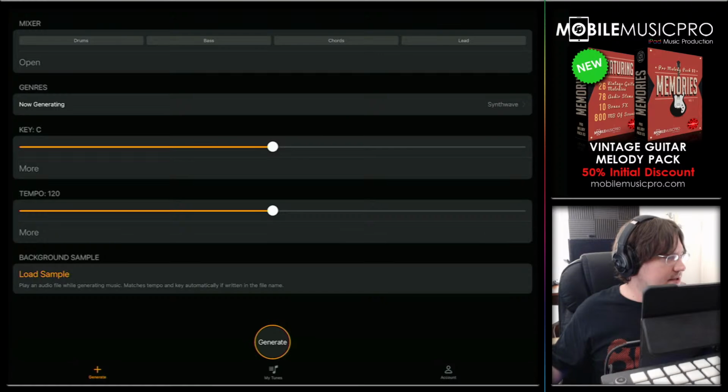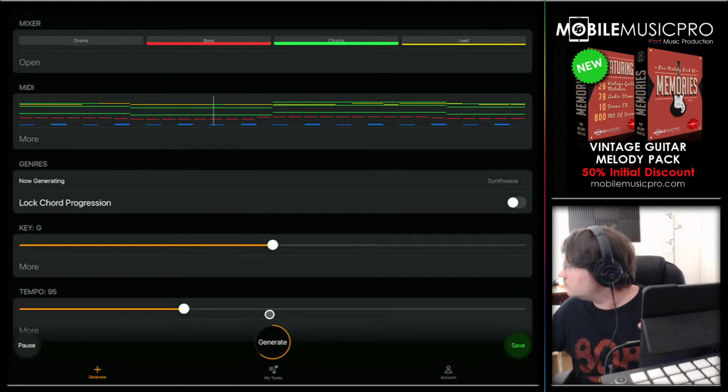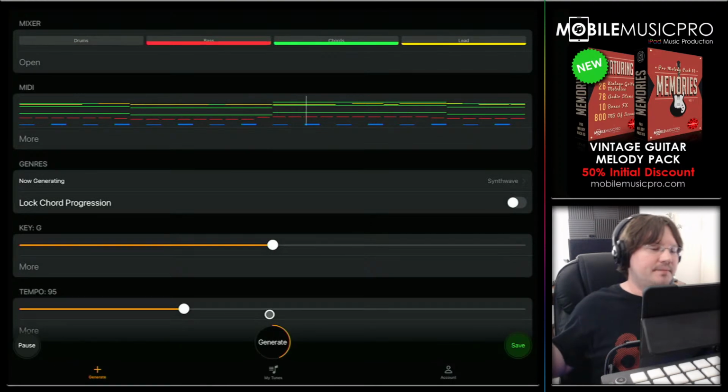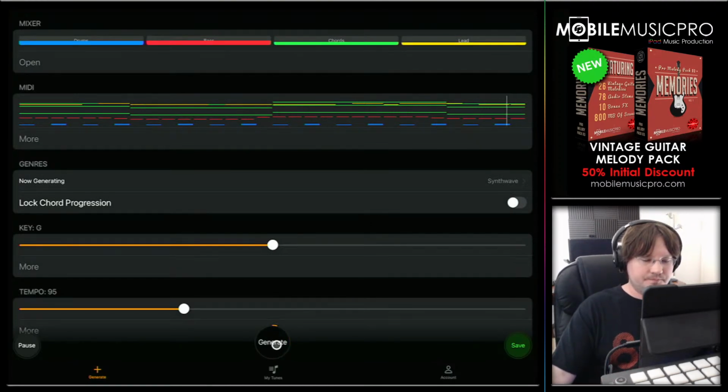Okay, so let's hit the generate button and take a look, shall we? How cool is that? Come on. That's pretty cool. Let's create a few more.